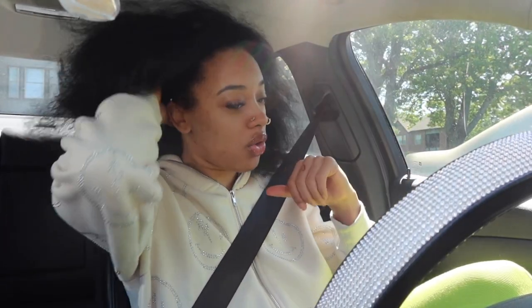My head is so sore, you guys. If y'all know, y'all know I don't wear my natural curl pattern out anymore. I flat iron my hair about every 2 weeks now. I blow dry and flat iron it sometimes.